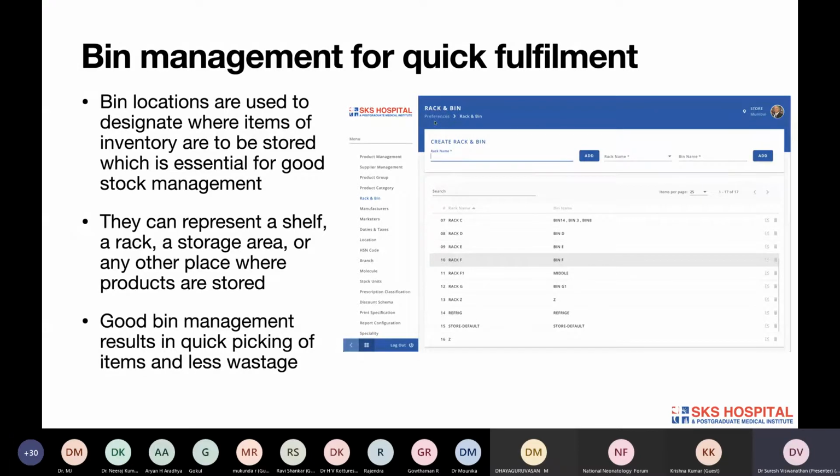So anytime you get a restocking, it should be placed in the same bin. That means when the pharmacist is looking to pick up those items and bill them, they know exactly where to go. The software should also tell you where it is, because you get new pharmacists on the roll who don't know where to go and pick up a particular item. The system should tell them, go to shelf A2 or bin C3, where they can directly go and pick it up.